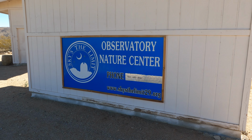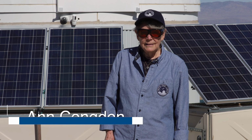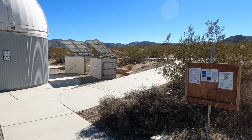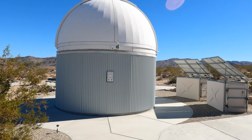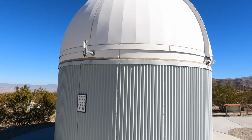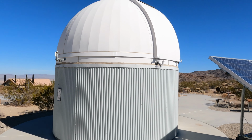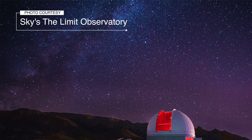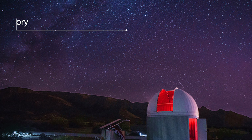Right now we're having monthly programs on the Saturday night nearest the new moon when the sky is the darkest. Our telescope in our dome is outfitted with a camera, and it goes into deep space and brings back images of nebula and galaxies, clusters, and all the beautiful, colorful things that are out there that you don't see with your own eye through a telescope.